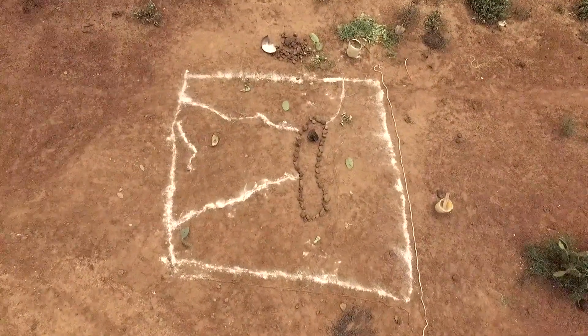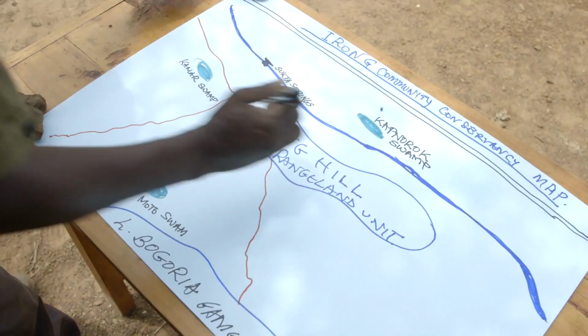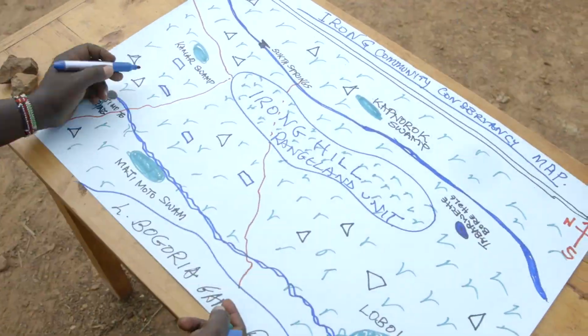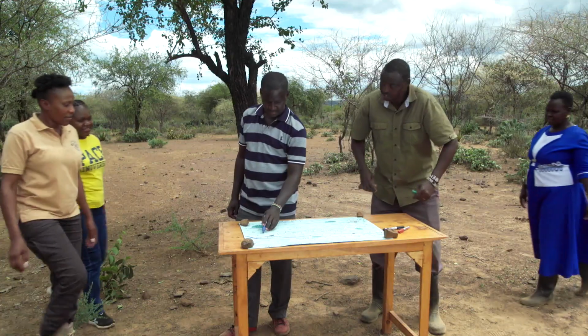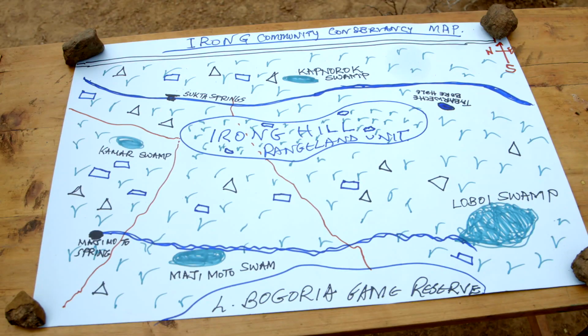Now, once we've done this map on the ground, we transfer this to a chart. That becomes a permanent record of this process. So from that chart, we'll always be having discussions, because this is a process that is informed by a lot of dialogue and conversation with the community.